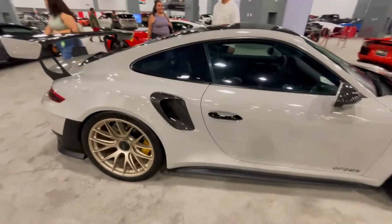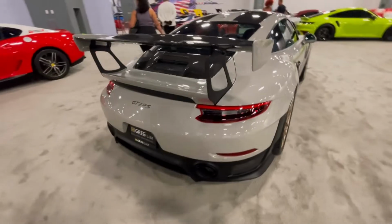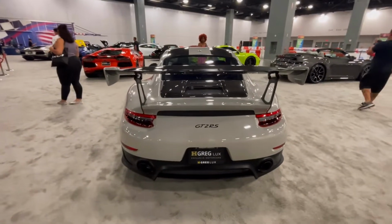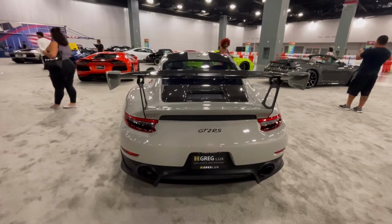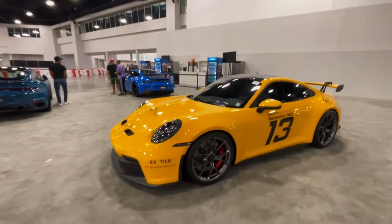Wow, these girls have some serious hips on them. That's definitely the way you blow $200,000 on a GT2 RS or even more. Don't quote me if the price is not right.